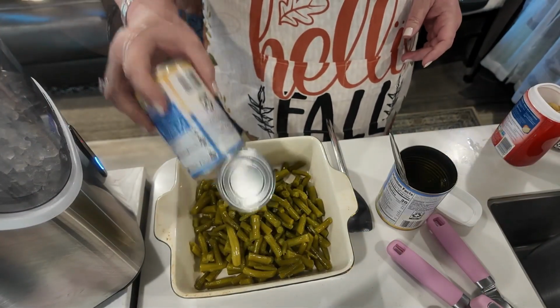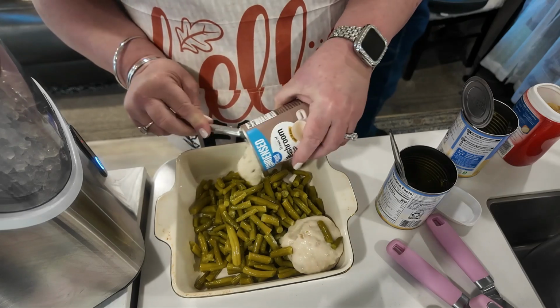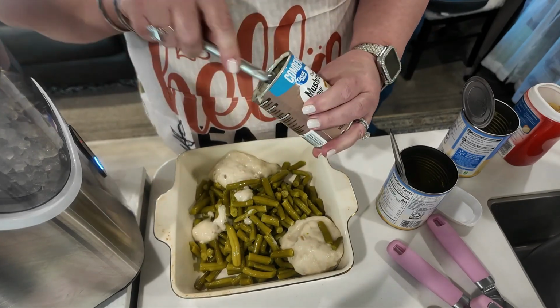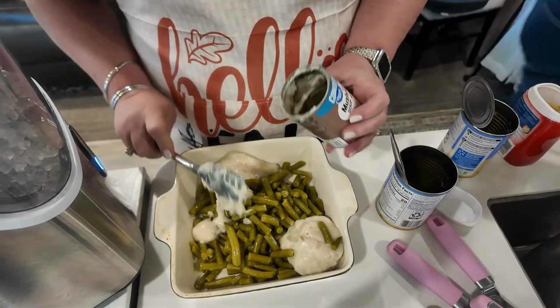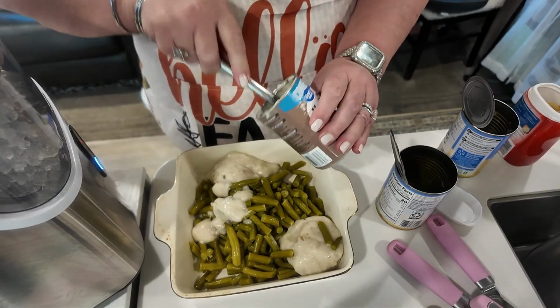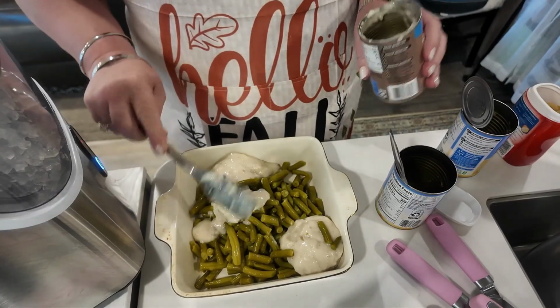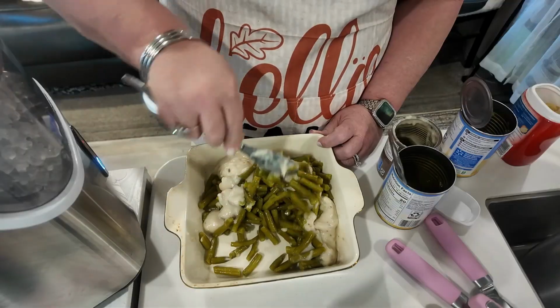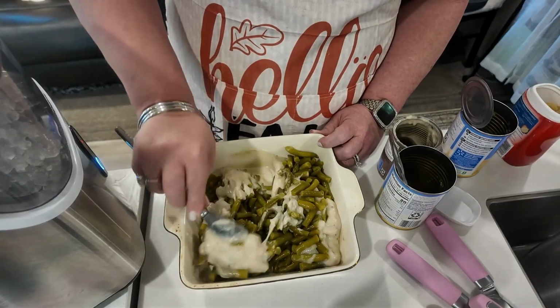For the green bean casserole, we're going to use 2 cans of green beans and a can of cream of mushroom soup. We're going to give this a good mix and then put in half of the can of French fried onions and mix it all in. This was the only dish that I didn't have leftovers for. So if your guests like green bean casserole, I would double this one.